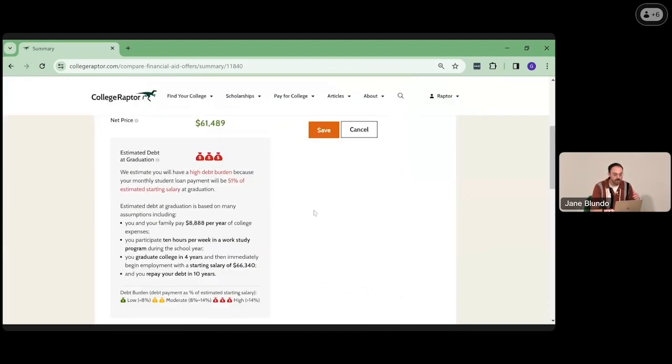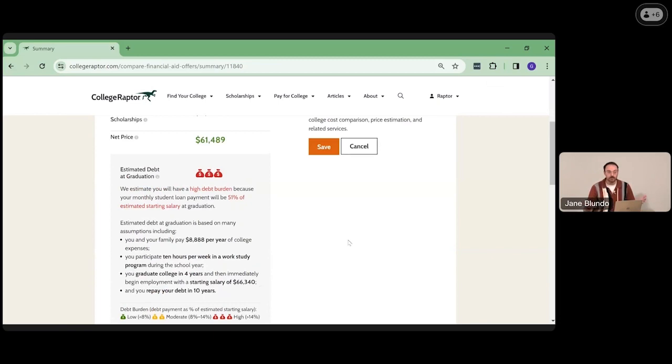Secondly, I want to highlight this next part, which shows the estimated debt at graduation. And for this student, it's relatively high for this school, a pretty high net price of $61,000. And there's a few different assumptions that go into this number. So first off, we're expecting that you or the family is paying a little bit out of pocket each year. So that's going to be based off of your student aid index or your expected family contribution, as it was previously called, which you'll get from filling out the FAFSA and you can store in your College Raptor profile. So that's this first number. It's also assuming that you could participate 10 hours per week in a work study. And it's also assuming you're going to graduate in 4 years, which not all students do. It's a good thing to be prepared for.